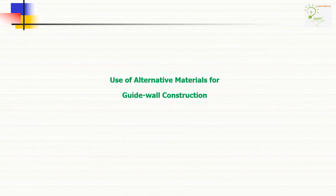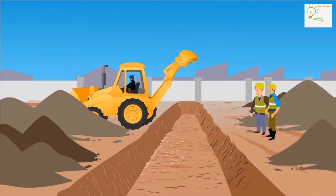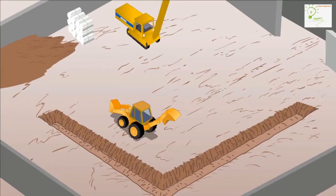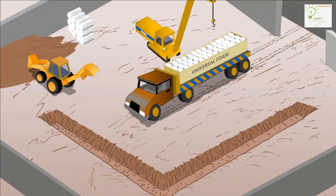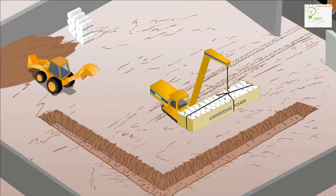Now let's see some alternative materials which we could use for guide wall construction. Creating secant walls is easier using EPS forms.